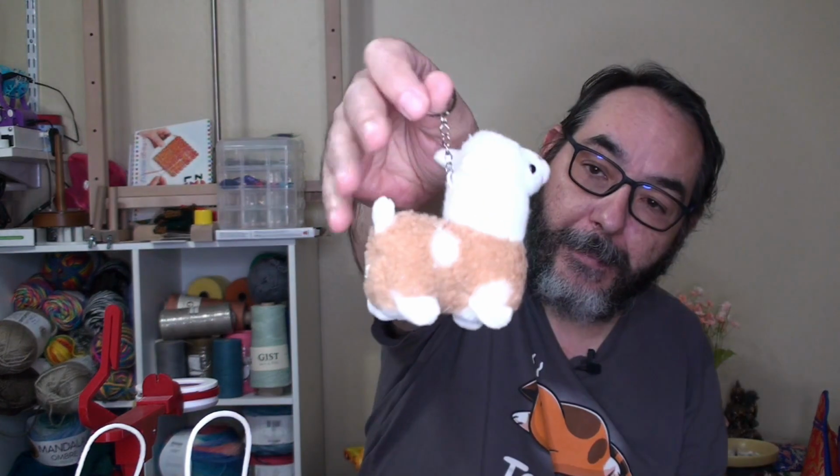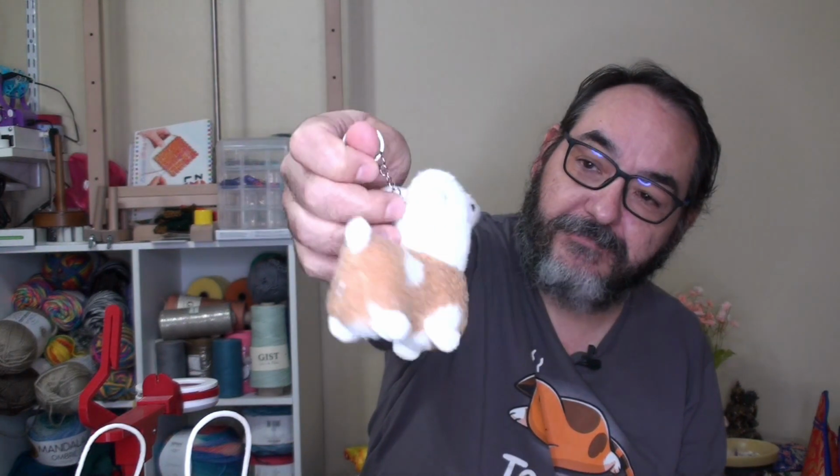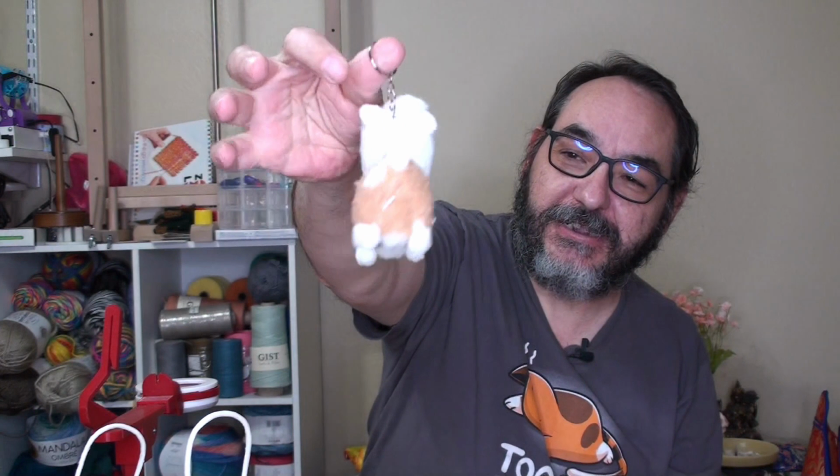And the only other thing we got, other than some stitch markers, was this little llama, or maybe it's an alpaca. It's got short legs, a keychain. It was just cute. My partner wanted it, so we got it. Anyways, that is everything that I got while at this festival.